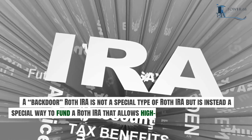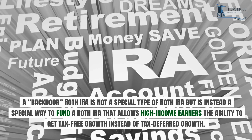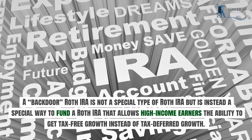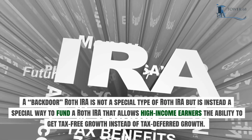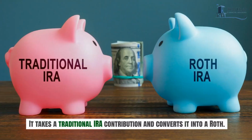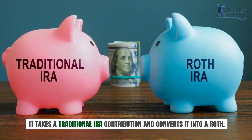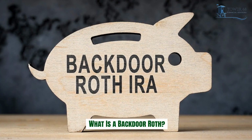A backdoor Roth IRA is not a special type of Roth IRA, but is instead a special way to fund a Roth IRA that allows high-income earners the ability to get tax-free growth instead of tax-deferred growth. It takes a traditional IRA contribution and converts it into a Roth. What is a backdoor Roth?